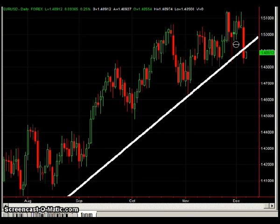If I get stopped out, there's a clear technical reason that I got stopped out. A trend line was violated, a support line was violated, what have you. The idea is that I have a clear linear reason as to why I was exited from the trade.